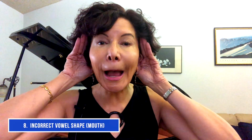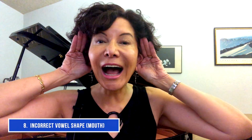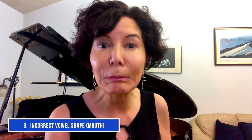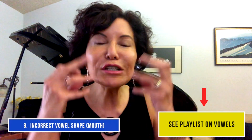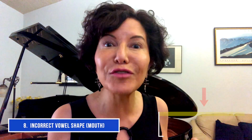What about if we pull our top lip down like this? Let's give it a try. What did that do? It muffled the tone. But some of you sing like that. So the vowel shape is so important because we sing on vowels, and every single little thing we do affects the tone. So as you're probably realizing, everything in singing works together.